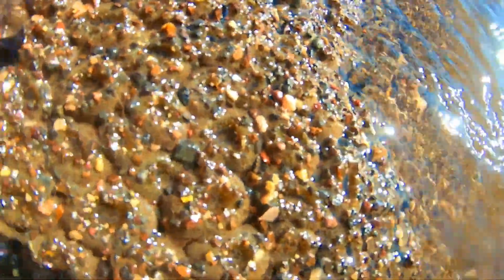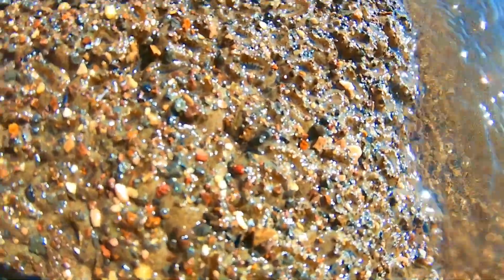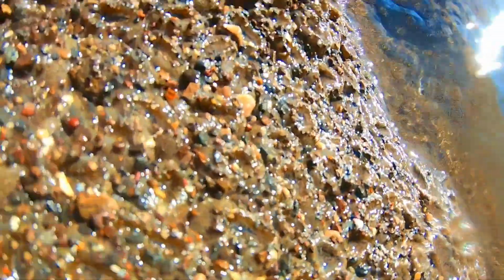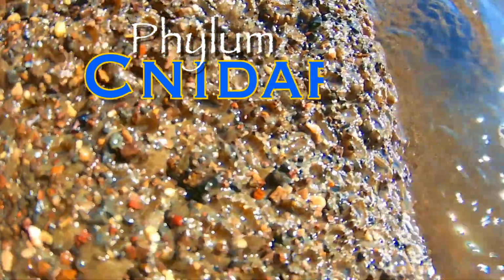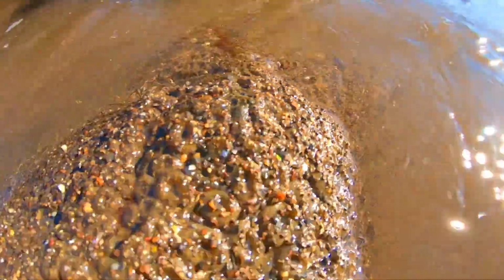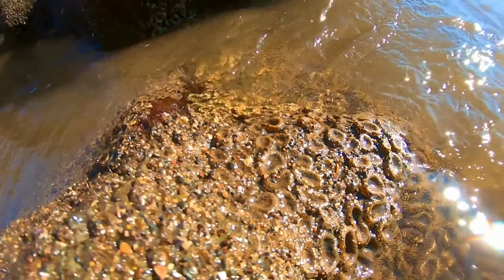Oh, you can see here they're aggregating these pieces of rocks and shells, so when the tide goes down they can block some of that solar radiation, some of that mean DNA-mutating solar radiation. Very old lineage of organisms, obviously. They're cnidarians. They're radially symmetrical animals. Been around for hundreds of millions of years. Related to coral. Let's go see that green one again.